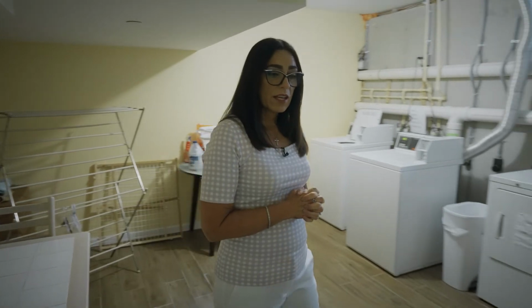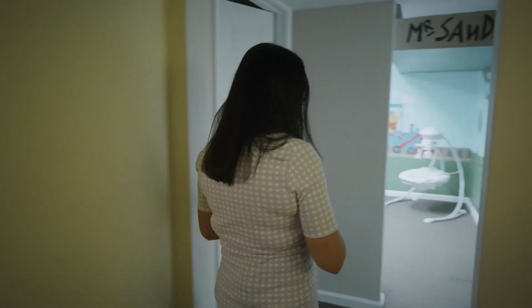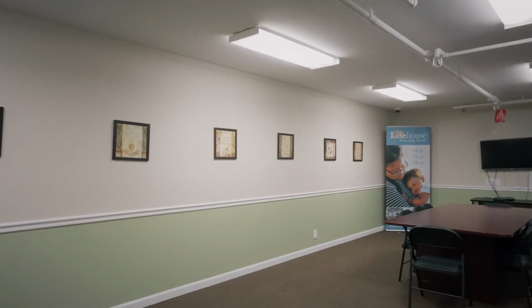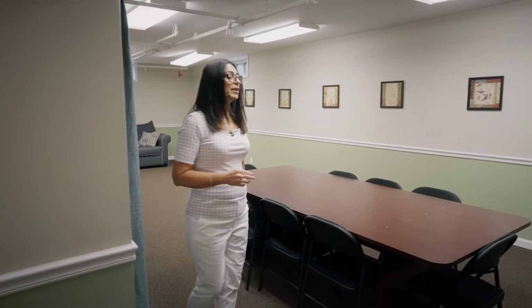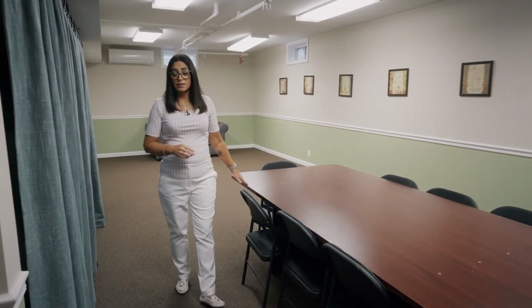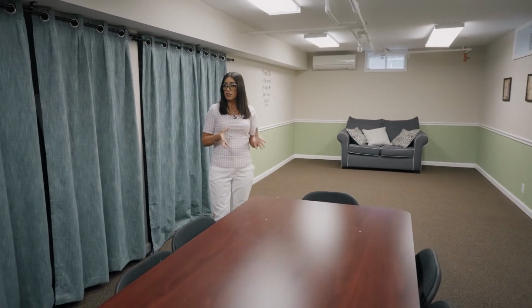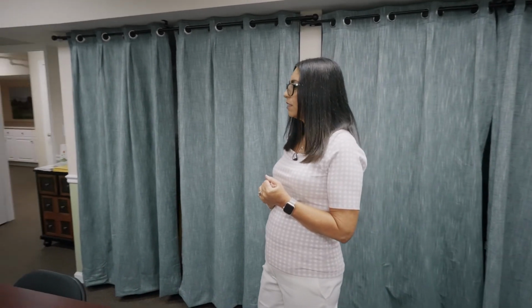And so the last room I'm going to show you is our multi-purpose room, and it truly is multi-purpose. We use it for several different things within Lifehouse, and it is a big room. We have our board meetings in this room, but also our resident Bible studies are done in this room. Resident Bible studies are every week on Monday nights, and we have volunteers that will come in and lead a book study or some sort of a Bible study for our residents.